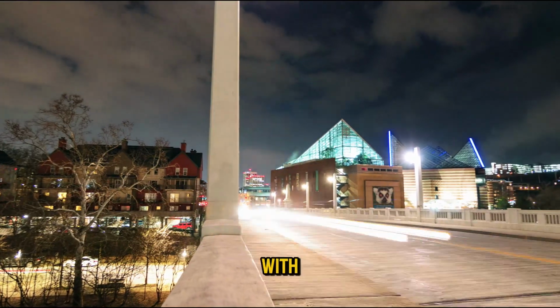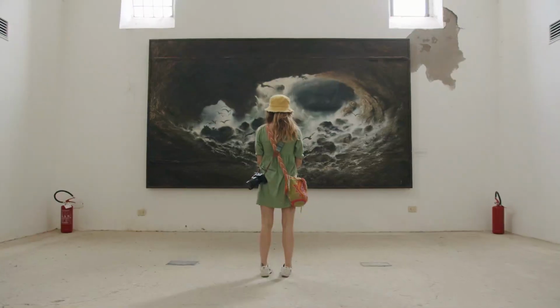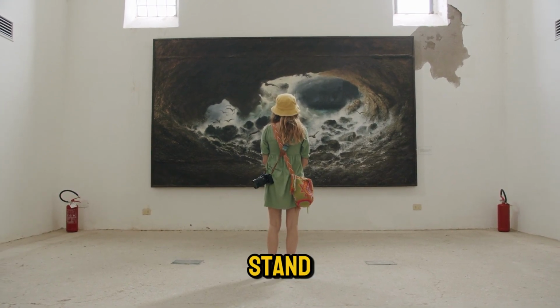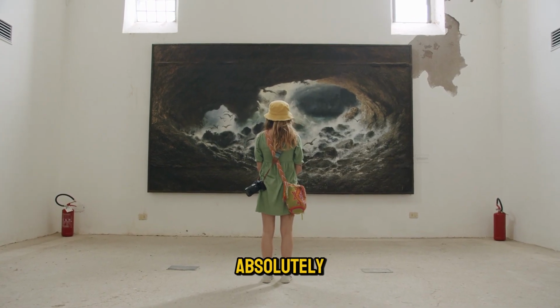Paris is filled with wonders, but the Louvre Museum is truly a world of its own. Whether you're an art lover, a history buff, or just someone who wants to stand in the presence of human genius, this is a place you absolutely cannot miss.